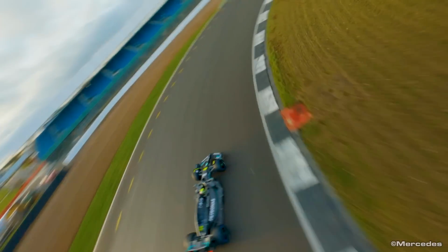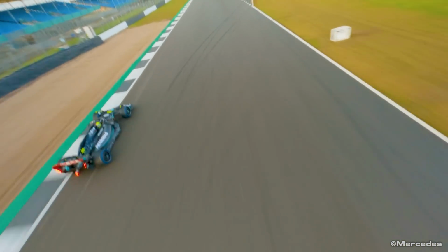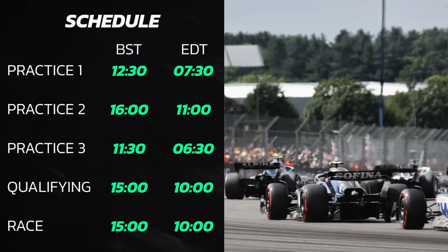And your schedule for this one is back to the normal weekend format, so no sprints. I'm sure some of you will be very happy to hear. So FP1 gets the race weekend started on Friday from 12:30 p.m. and second practice starts later that afternoon at 4 p.m.